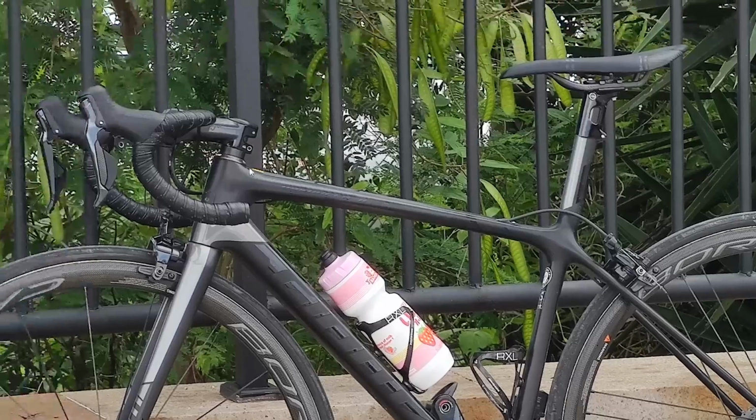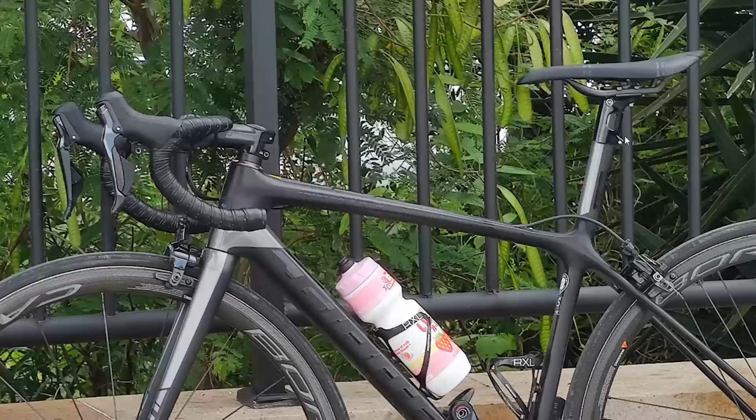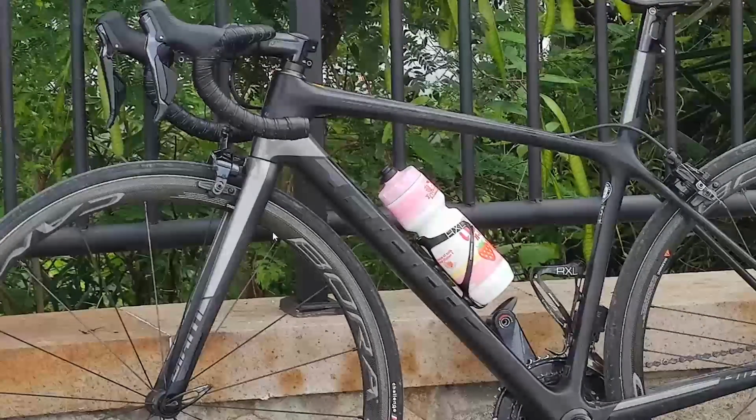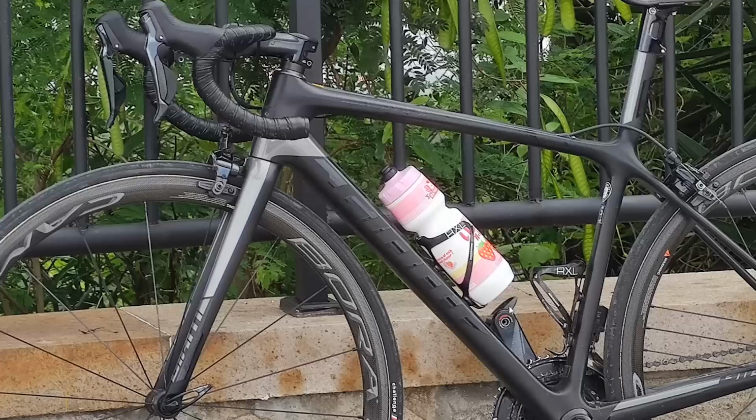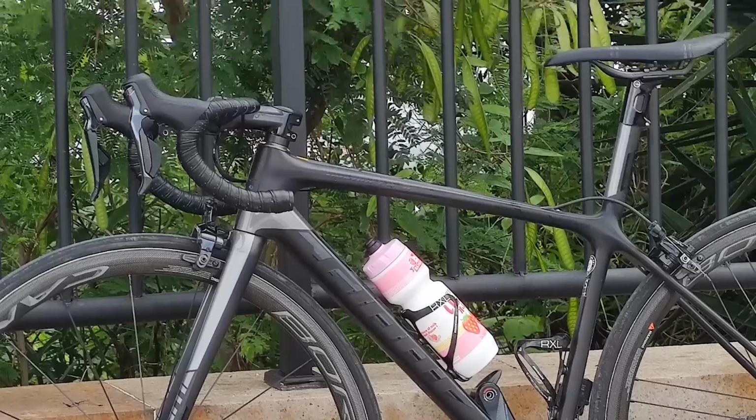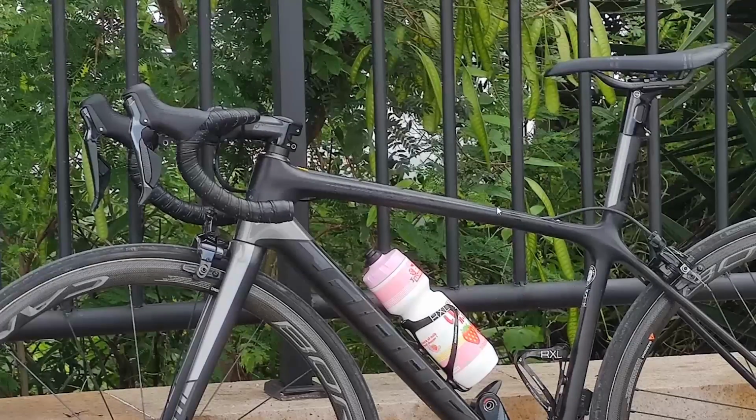ISP, pretty light, but maybe a bit dodgy here. Talk to Peak Torque about that stuff. I'm being pretty critical of all of these bikes, but this one's pretty hard to be critical of. He's got matched bottle cages. This bidon, I'll let y'all be the judges.